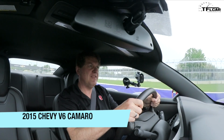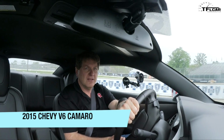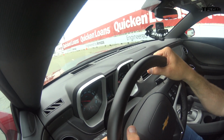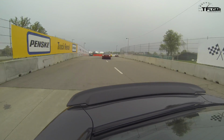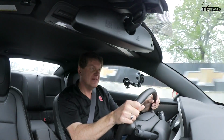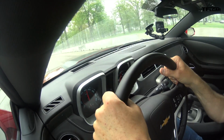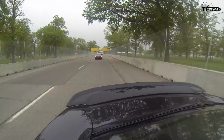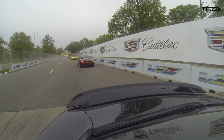So I'm in the 2015 Camaro, and the reason I'm in the 2015 Camaro is to compare it to the 2016. The important thing to remember, of course, is that the 2016 Camaro is 200 pounds lighter, a couple inches shorter, and of course, supposedly a lot more track friendly, according to GM, that is. So this has okay power. Nothing to write home about for a sports car. Of course, this isn't the top dog SS model.